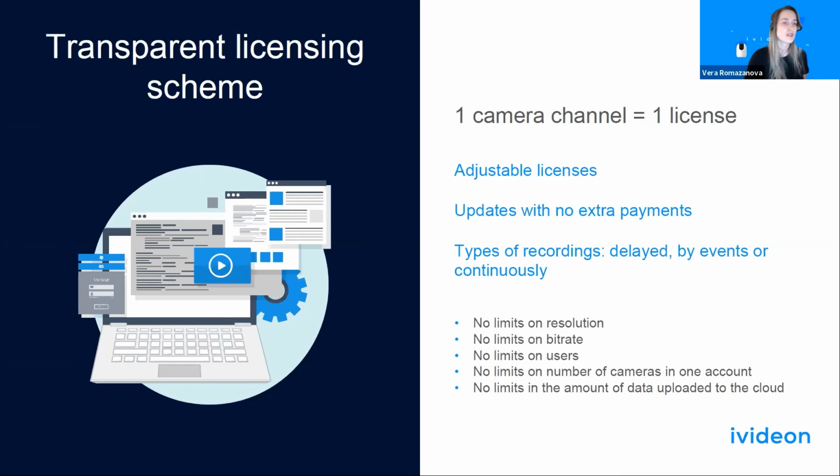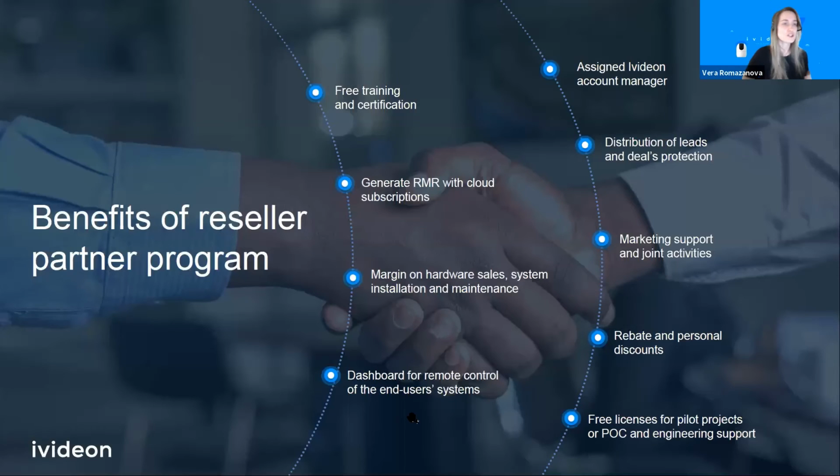There is no limitation in the amount of data uploaded to the cloud. Ivideon can support even 4K cameras recording to the cloud 24/7 at no extra cost. So the product itself is really easy to handle. I mean, the license codes are extremely easy to handle when you transact it to the customer. So we invite you to join the partner program that allows you to make profit with Ivideon.